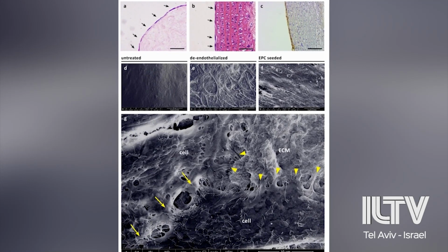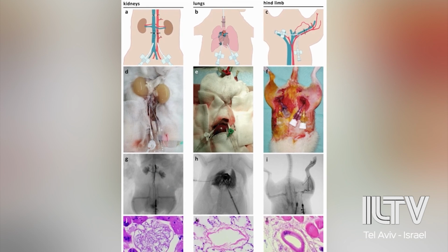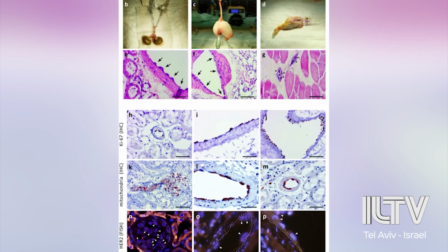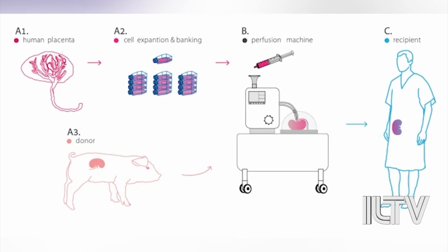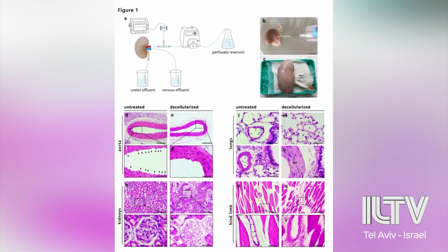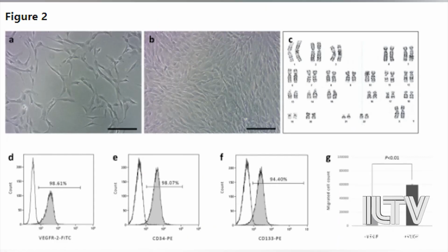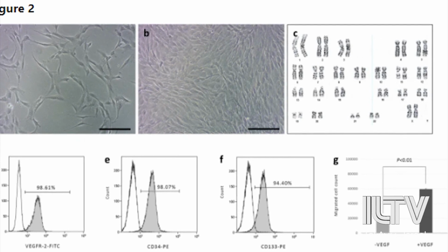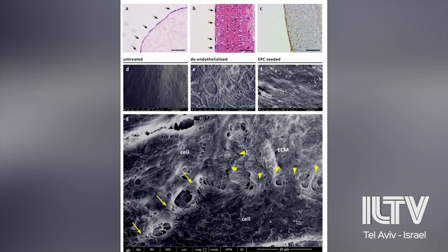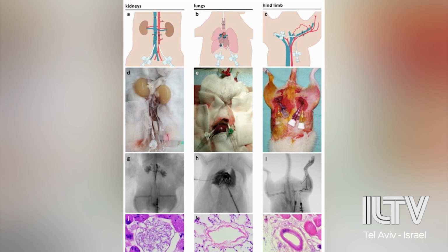As for how this feat was done, Cohen explains that they removed the lining of the pig organ's blood vessels and replaced it with a human layer engineered in a lab from human placenta cells. Now, why placenta, you might ask? Well, Cohen explains that the placenta is in fact the ideal organ, as it naturally connects two human beings by maintaining the bonds between mother and fetus. Finally, so far the successful experiments have all been conducted ex vivo, or outside of the body, and they include a hybrid heart, lungs, liver, kidneys, and more.